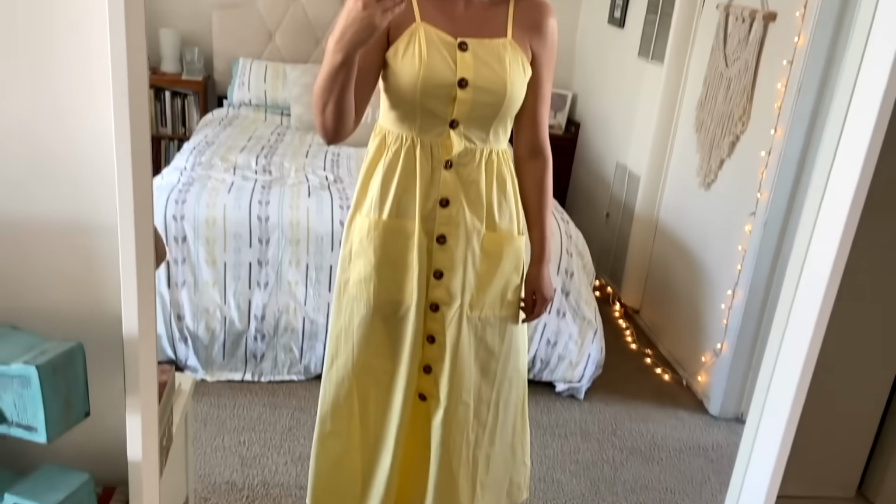Yeah, I have no words for how much I dislike this. It is not my style in any way. But I do like the fit of the dress. It's definitely shorter than I thought it would be, but the material is really nice.